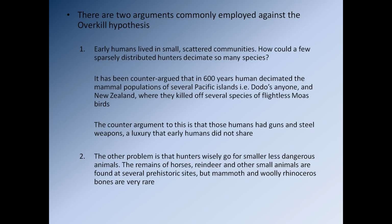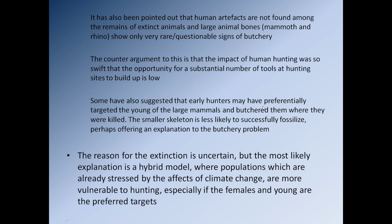So the remains of horses, reindeer and other small animals are found at several prehistoric sites. Where we find prehistoric settlements, we find the bones of horses, reindeer and other small animals, which makes sense. Humans are naturally going to hunt the animals they think they can deal with most efficiently. In contrast, mammoth bones and woolly rhinoceros bones, for instance, are rare to non-existent. So what's going on there?